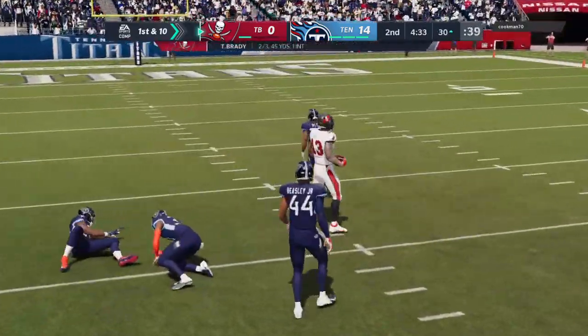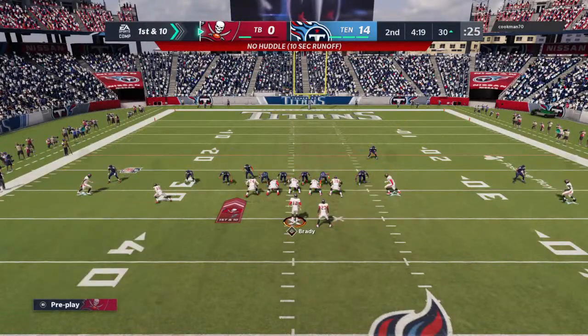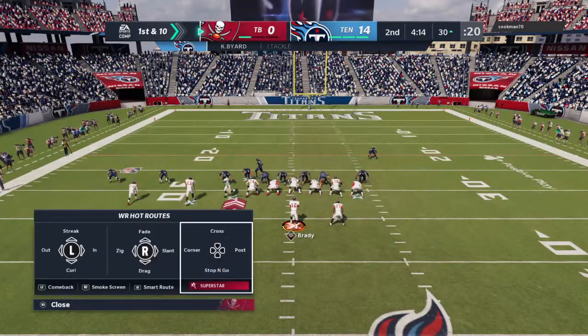And make sure you find the guy who can move the ball fastest for you, if you just get it in his hands. Yeah, still second quarter. You get points on the board here, I think you're feeling okay. Buccaneers.